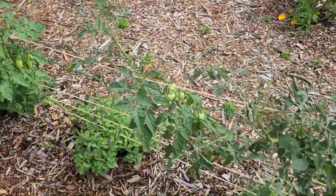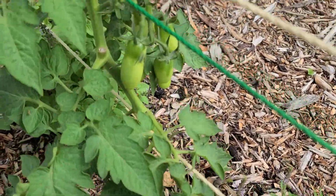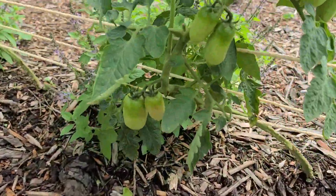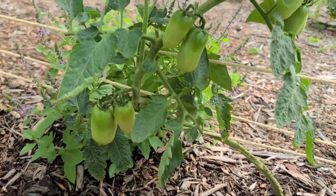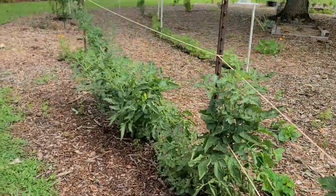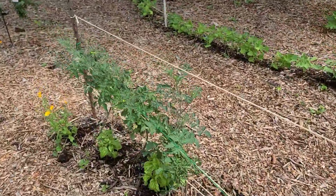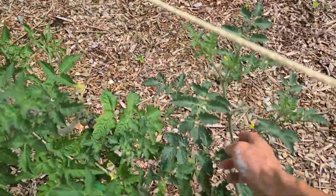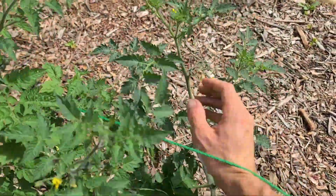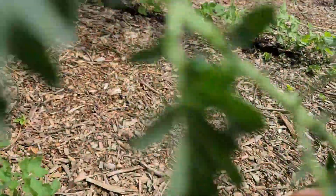I am just a week or 2 away from getting a lot of production out of my plants. I got plenty of green tomatoes started all the way down the line, but not getting a lot of ripe ones. The blueberries seem to be ripening up here soon. Not sure why this one's not tucked in. I'll tuck this one into bed here.